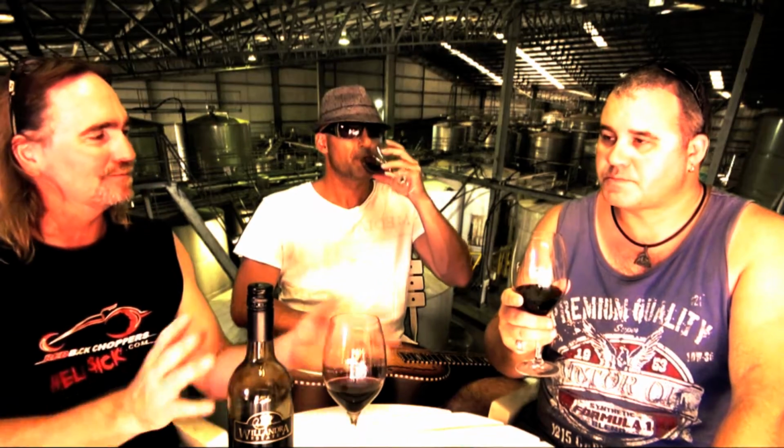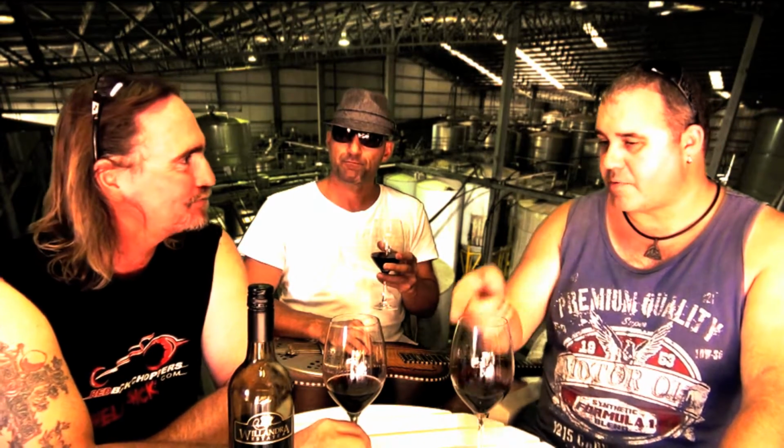There's a bit of spice I've just picked up on the end there. A bit of spicy sort of. It's just opening up a bit. Which makes you think, maybe we should have decanted it. Maybe, but you can tell this is going to have a lot more conversation as we drink it. But we're not going to do that to you guys. Why don't we let that one sit for a little while? Come back and we'll have another sniffle later.